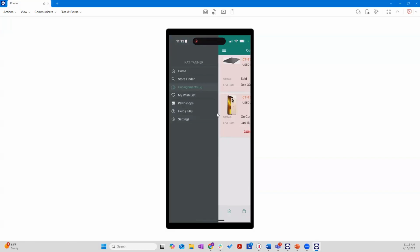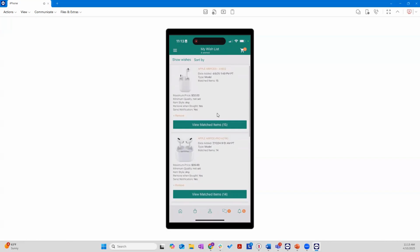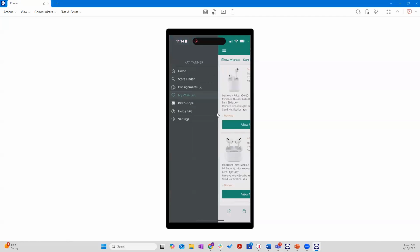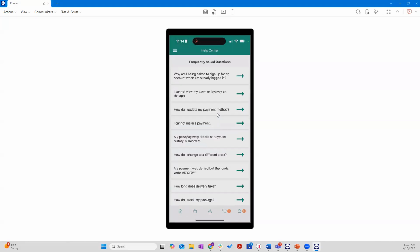The hamburger menu also has the wish list for you. So showing all of the items that you said, I'm really interested in, here's the max price I want to pay with all the matched items that roll up with that max amount. We have pawn shops, which are all of the different stores that you do business with. So you can swap between different pawn shops that you like going to. And last but not least, we have the Help Center with all of our frequently asked questions.